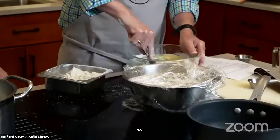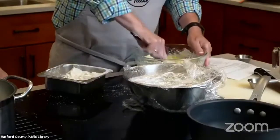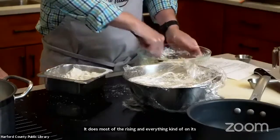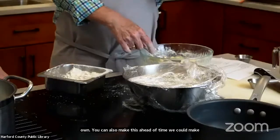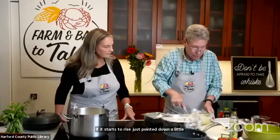Now, the nice thing is you don't have to do a lot of kneading with a pizza dough. It's not quite like bread. It does most of the rising and everything all on its own. You could also make this ahead of time. We could make this and put it in the refrigerator, and then tomorrow we could get it out. If it starts to rise, just punch it down a little bit, and you're ready to go for your pizza.